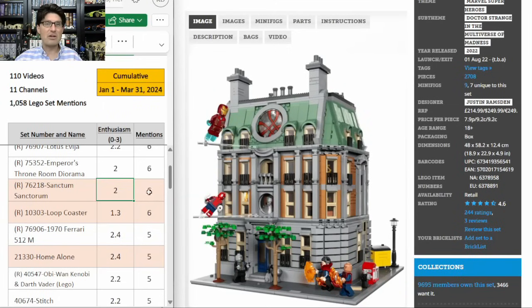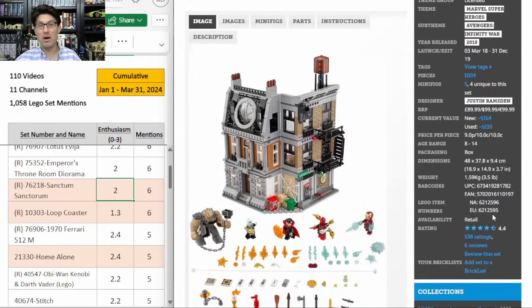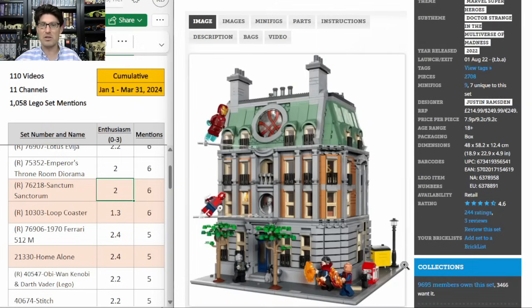I definitely see the mentions increasing for this set and the enthusiasm score popping up to about a 2.4. I almost put it in my recent power rankings video, and it might actually crack the top 10 before the end of the year. And if we look at some comparables, here's the original Sanctum Sanctorum that retired in 2019, $100 to $164 with a big fig and some minifigures. Pretty good, but the building is not nearly as good as the one that's retiring this year.